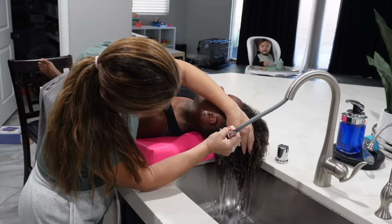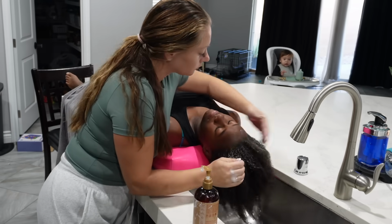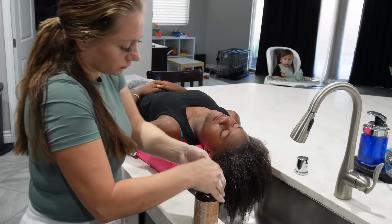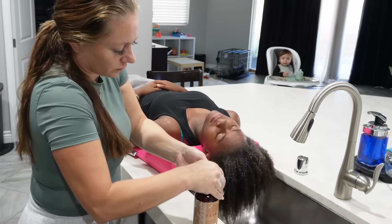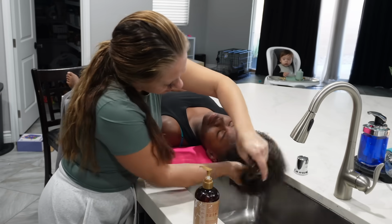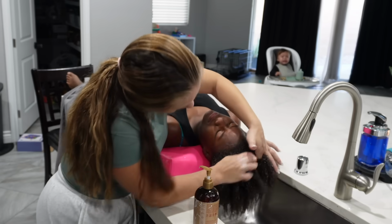Now, when all of the shampoo is washed out, I put on some deep conditioner. I'm putting on a deep conditioner this time, Intense Moisture by Shea Moisture, because I'm going to be using a hair steamer on my girl's hair, and I feel like this hydration multiplier is perfect for the hair steamer.